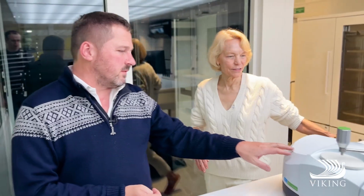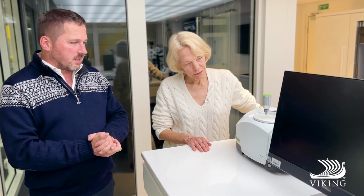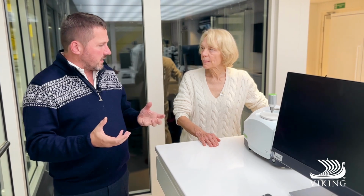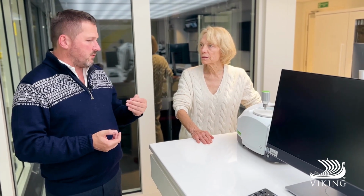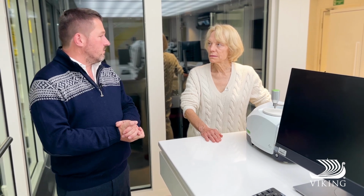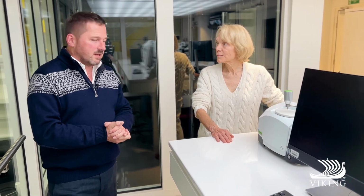Around here, this is called a Fourier Transform Infrared Spectrometer, or FTIR. What that does is basically it uses light to work out what the material anything is made of, and it references against a reference library. So we use this for identifying microplastics, and anything you put in there, we could tell you what it is.